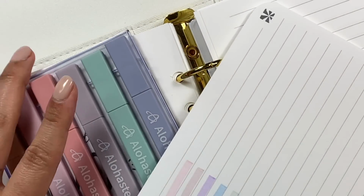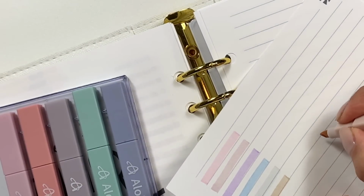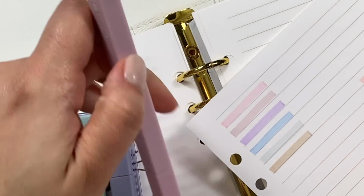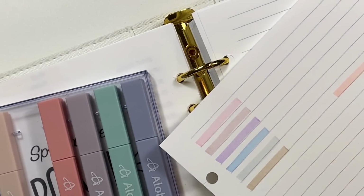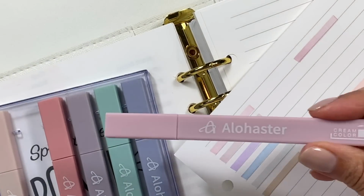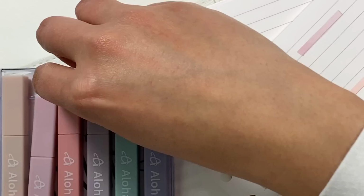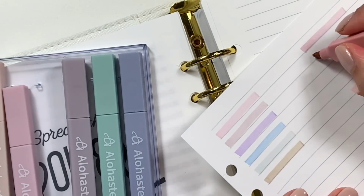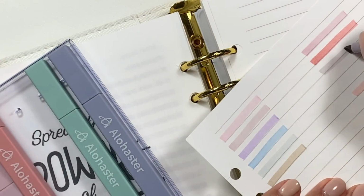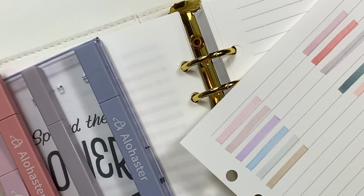Okay, so now we're going to move on to the second set. This is a little bit darker, and I'm going to try to pair them to the color that looks the closest on the outside of the marker, not the color that is actually closest, because that one's way different. Like, for example, this one and this one look similar, but they're not the same. And then this one. The line was way off. So this one's a little bit darker.